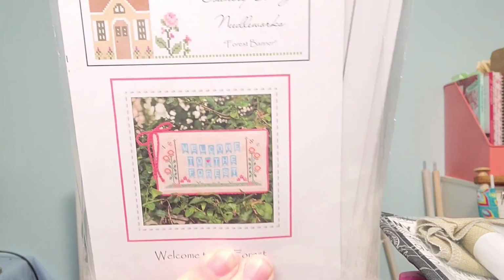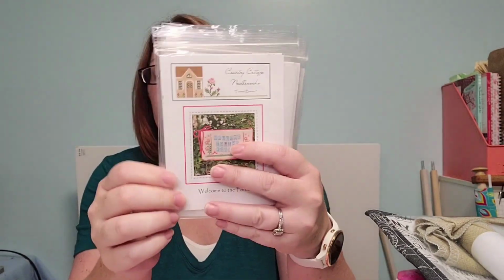So that's it. That is all of my WIPs. However, I have a UFO. I UFO'd this. Just couldn't do it. I love it. I just don't think it's for me. So I UFO'd Country Cottage Needleworks, Welcome to the Forest.